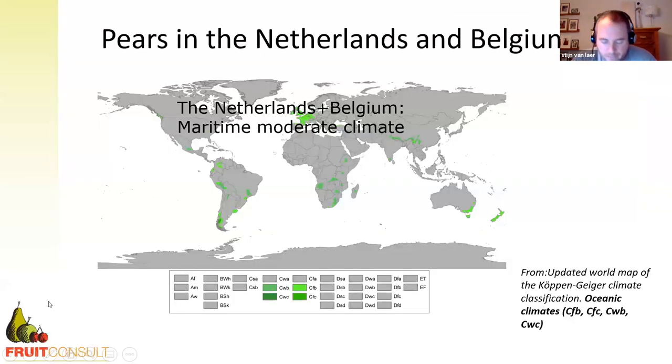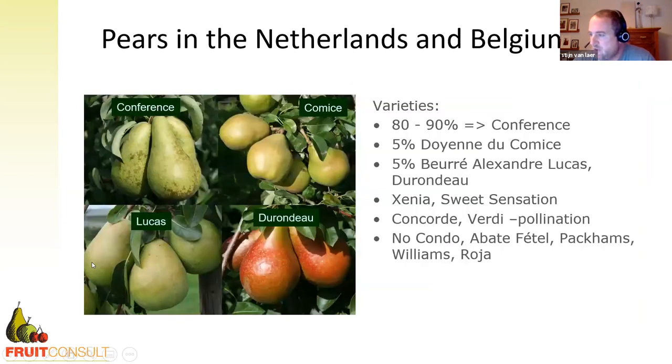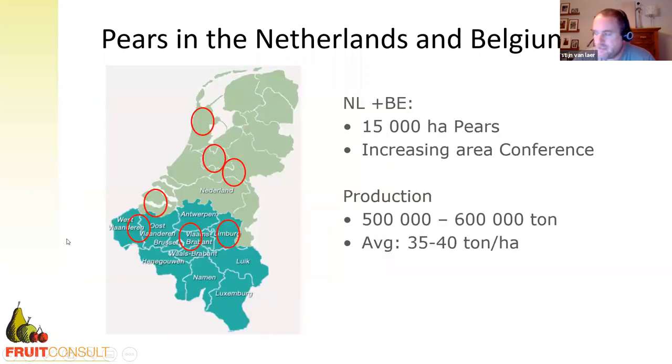Now, pear growing. We have a lot of pears in Belgium because the climate is optimal for pears. And also we are an export country and we get more money for our pears than for apples. So we grow pears. The main variety is Conference pear, which has exceptional storability and a few other nice quality parameters. The other main varieties are Comice, Lucas, and Durondeau. The surface is around 50,000 hectares of pears in the Netherlands and Belgium.